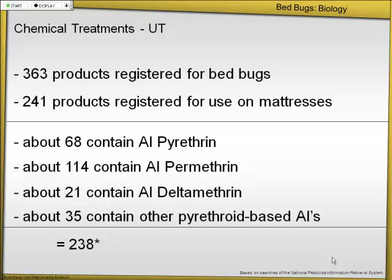Then I narrowed my search and said, how many of these can be used on mattresses? So directly sprayed on mattresses. 241 products came up. So there are a lot to choose from, right? But then I broke it down further, looking at active ingredients of these 241 products. Pyrethrins, permethrin, deltamethrin, lambda-cyhalothrin, all these things we commonly use, they're all types of pyrethroids. So 238 of the 241 were pyrethroid insecticides. So you can see right there that a lot of the tools we have aren't going to do the job.